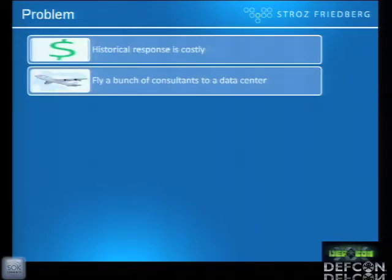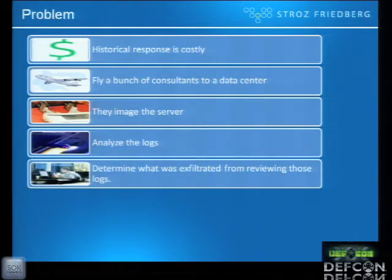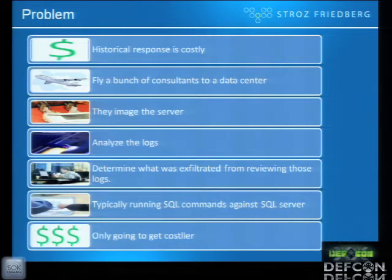The problem is that the traditional model of responding to SQL injection attacks, IR cases more generally, is something roughly like the following. I think people who raised their hand earlier about responding to SQL injection attacks will really appreciate this. You fly a bunch of consultants out to a data center, they image the server, they analyze the logs from the server, to the extent they're still there. They determine what was exfiltrated through some analysis of those logs, which is typically running SQL commands against a SQL server that they've brought back in their lab and done a lot of database work to get back up and running. And as I was saying earlier, there's only going to be more data in databases as time goes on, so it's only going to get costlier.